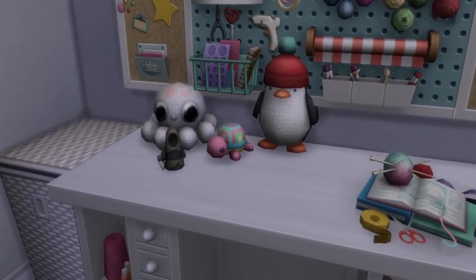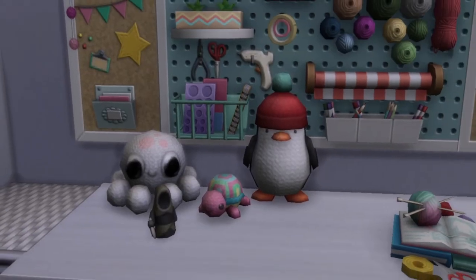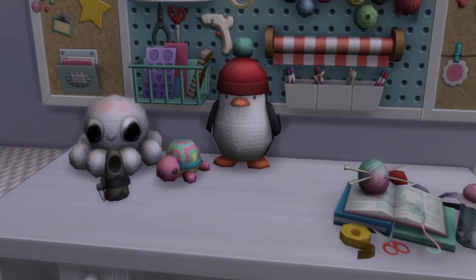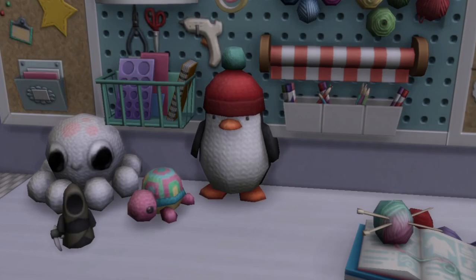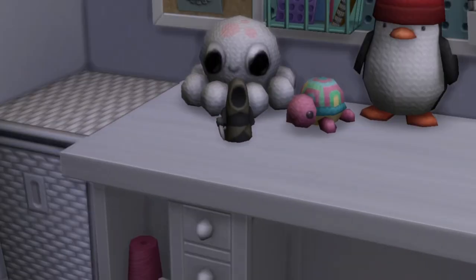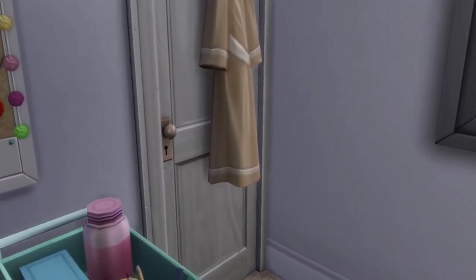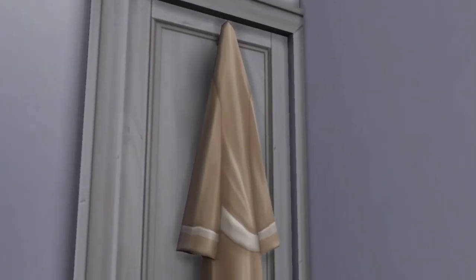She has made different kinds of turtles, and she loves to make octopuses, or octopi, whatever you guys want to call it, the correct terminology for it. And she also makes penguins. And before her death, she had created this little Grim Reaper, as if she knew her time was coming or something. So there's that.